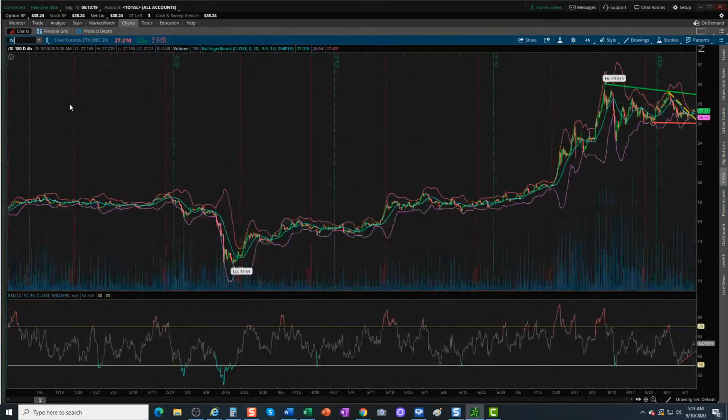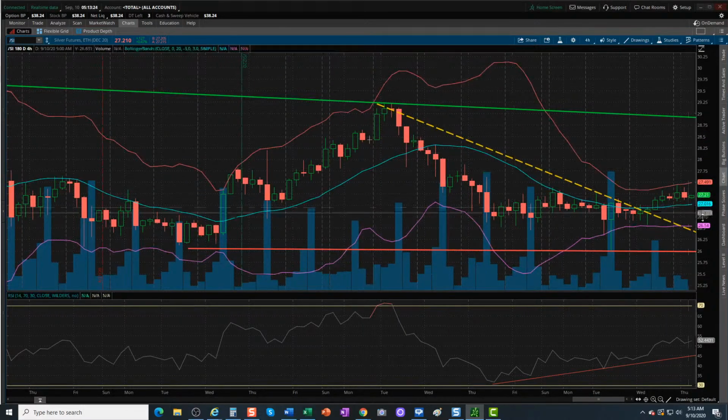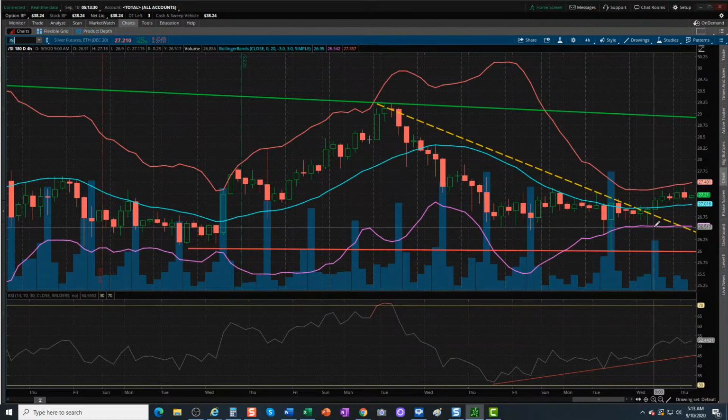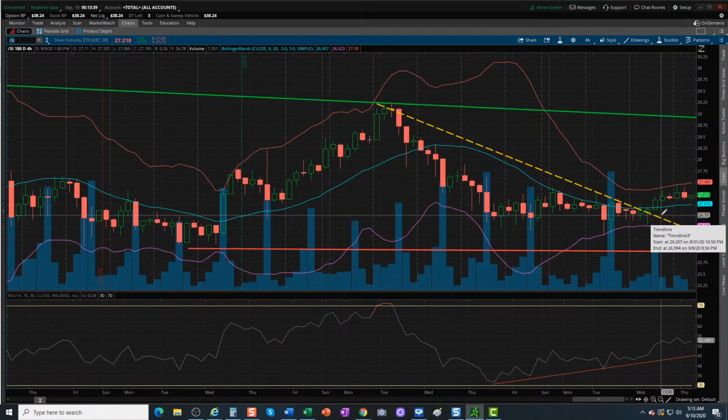Silver, of which we are long. Remember yesterday morning I drew these trip wires in yellow. We cleaned this all up. New support and resistance lines. And we broke out. We are still in a trading range on silver, but it's looking pretty good. Up nearly a half percentage point.